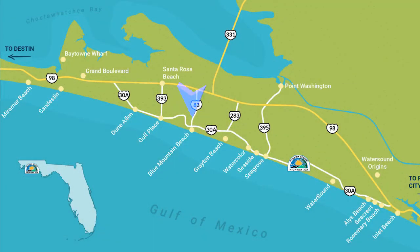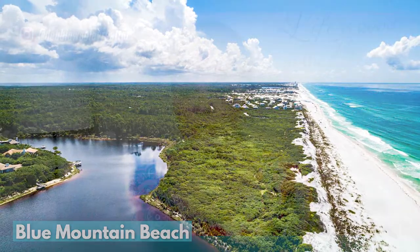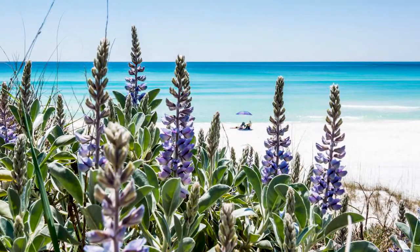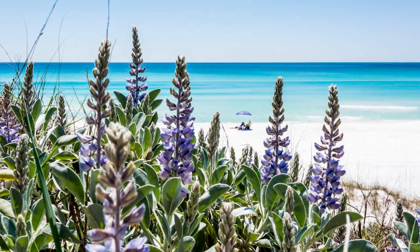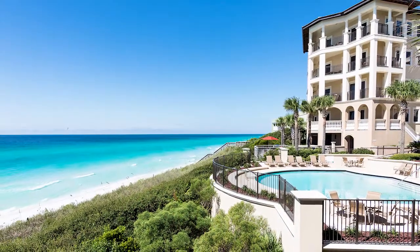So next we're going to come to Blue Mountain Beach. Blue Mountain Beach is named Blue Mountain Beach for two reasons. One is these beautiful blue lupine wildflowers that grow all over the dunes in Blue Mountain, so it's very pretty when they're in bloom. And then the mountain part of the name comes from the fact that Blue Mountain is the highest elevation in all of South Walton County. Well, all of Walton County, but of course South Walton. So Blue Mountain got its name from the flowers and the elevation.